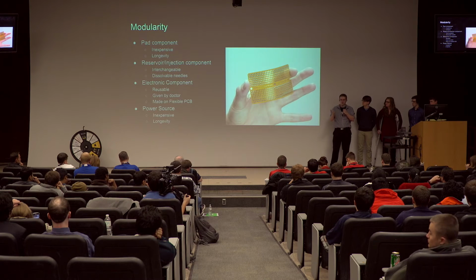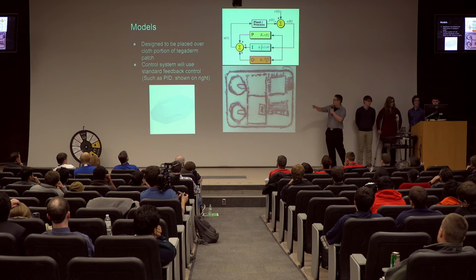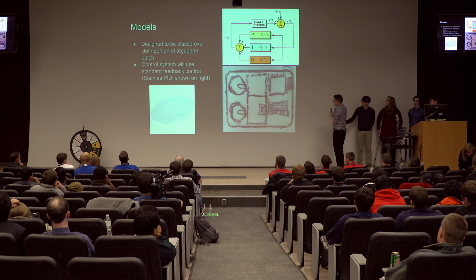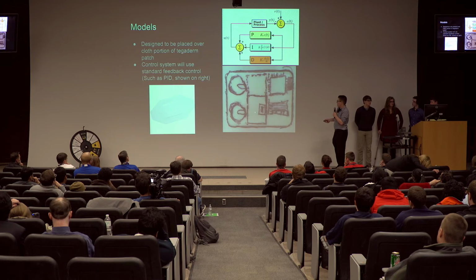Very small, probably standard watch batteries. So our models were designed to be placed over the cloth portion of a Tegaderm pad, shown right in the center there. And then a key feature here is that this is just a small sketch. We have other models of it as well.